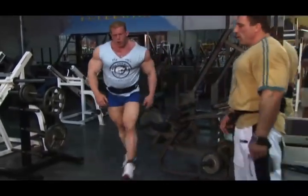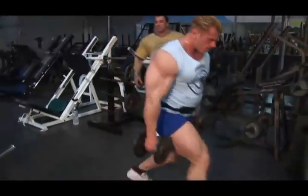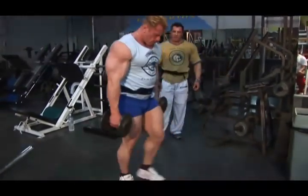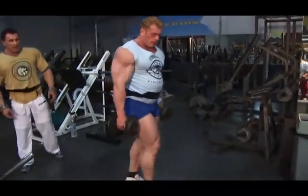All right, now dumbbells. First, just regular dumbbells. As you can see, with each rotation, we're gonna vary exercise. It's gonna be short, medium, long, straight to the side and just regular.